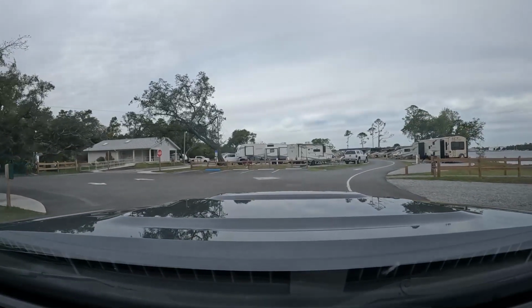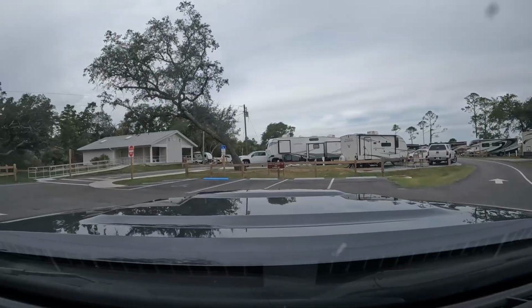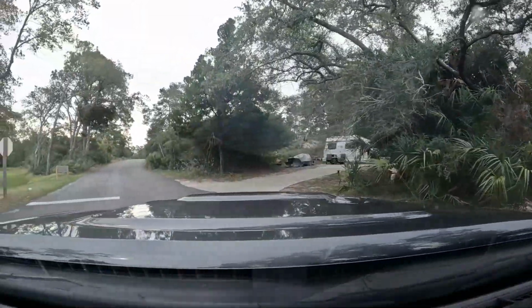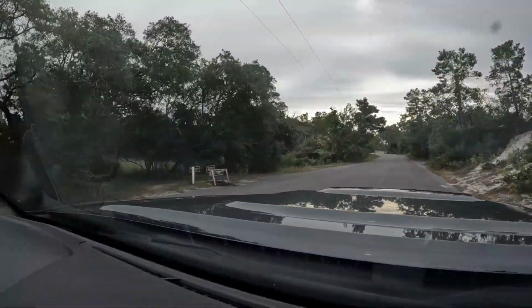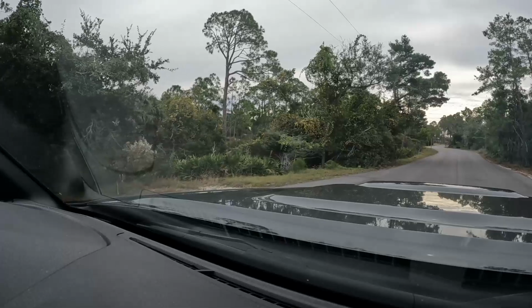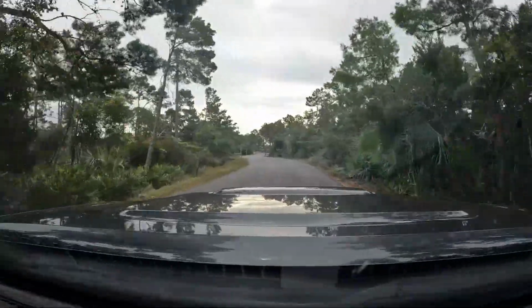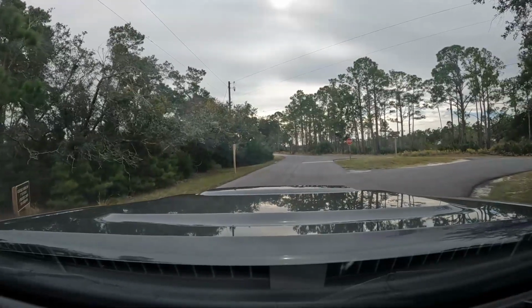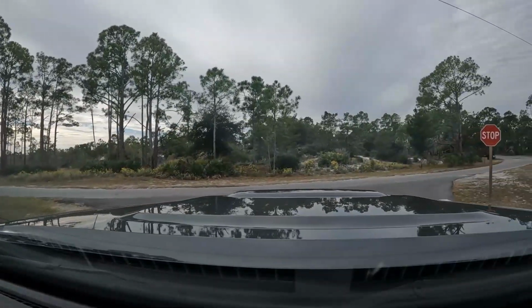Completes the loop. Leaving the campground, and there are deer wandering around. The ferry.